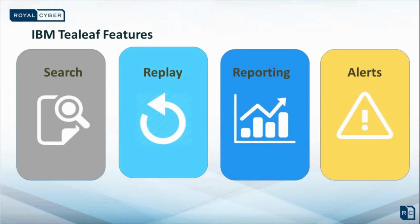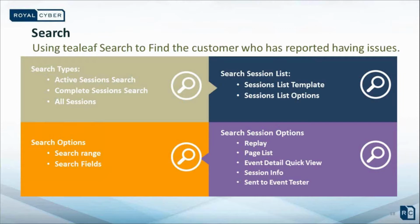This can all be done by using the features of IBM Tealeaf, which majorly are search, replay, reporting, and alerts. Let us get into the details of each of them. Search. Using Tealeaf Search, we can find the customer who has issues. So let's get into the details of the search.